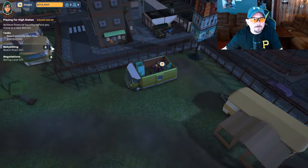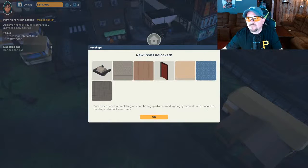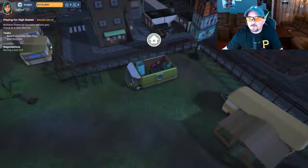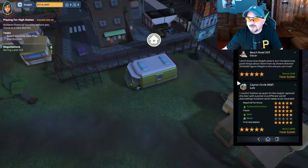Money raising clients. Okay, hold on. We got a new toilet paper roll. Looks like some new floors, some curtains, some, I don't know if any of those are walls. That one looked like a wall, but all right. We got a 5-star review.